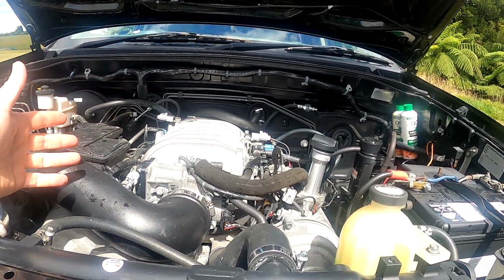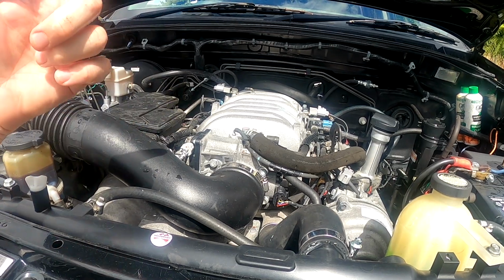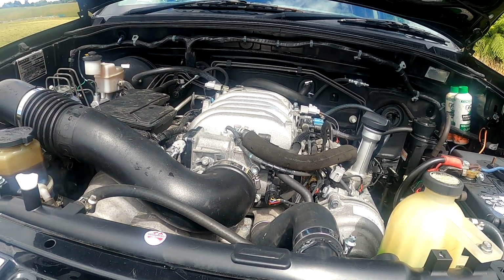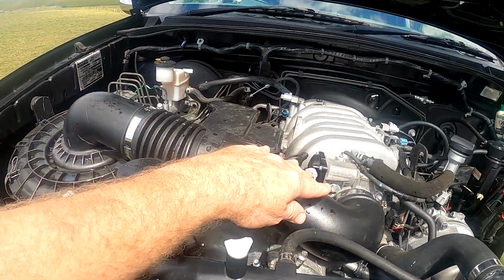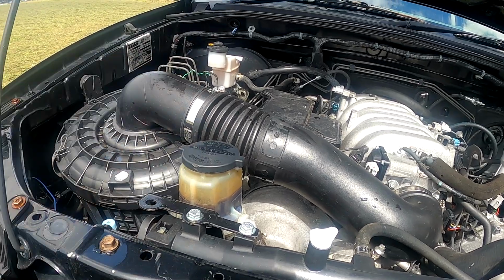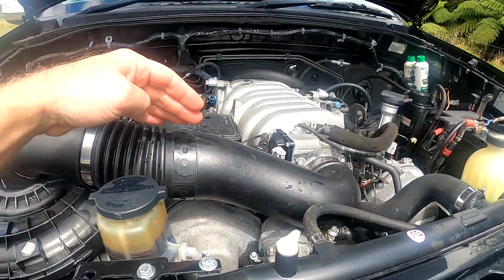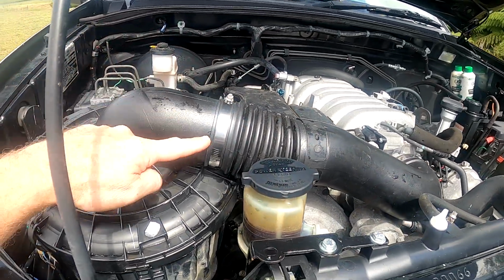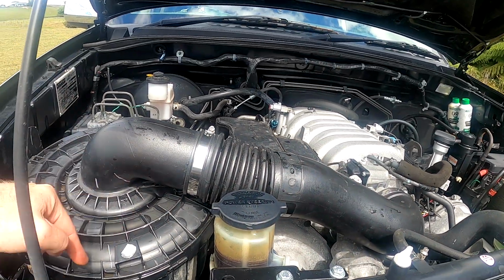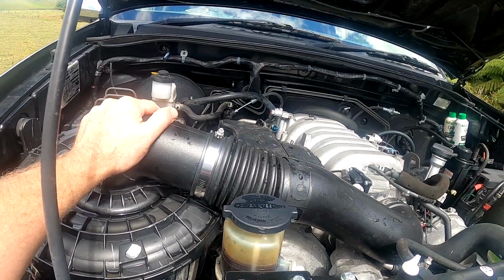So under the bonnet, we have a 3uz 4.3 Toyota V8. We fitted it in through the factory air filter system. That's factory Toyota from the 3uz. Modified one of those for there and had it plastic welded into the factory airbox.